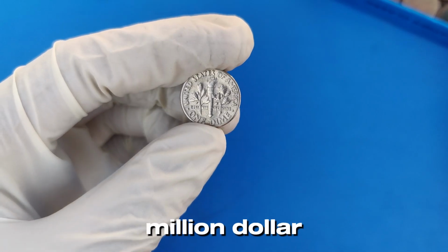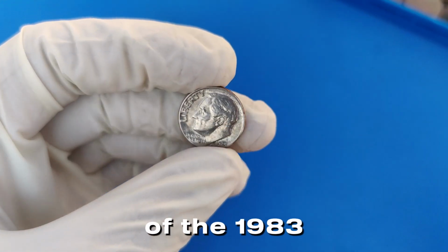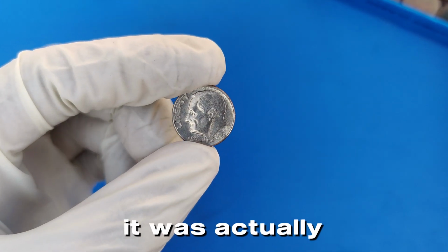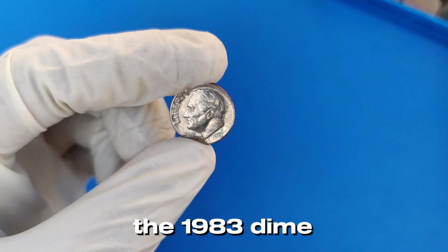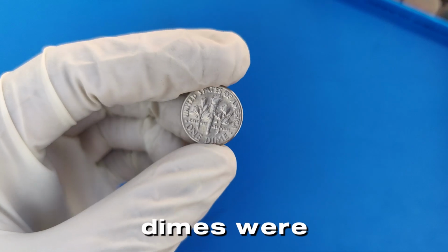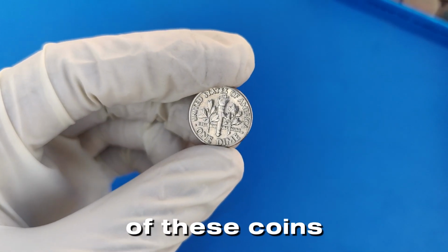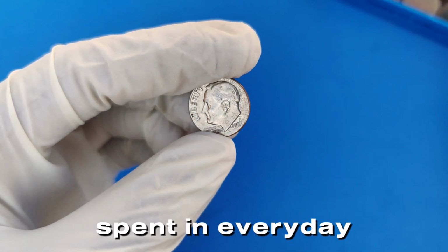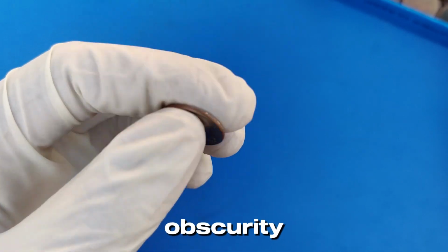Before we get into the million-dollar question, let's first take a look at the history of the 1983 D dime. When the U.S. Mint created the dimes of that year, it was actually going through a period of transition in coin production. The 1983 dime was produced in huge numbers. More than 1 billion dimes were minted that year. But despite that, the vast majority of these coins went on to live very unremarkable lives. They were spent in everyday transactions, passed through countless hands, and eventually faded into obscurity.